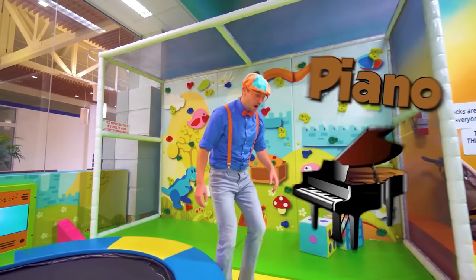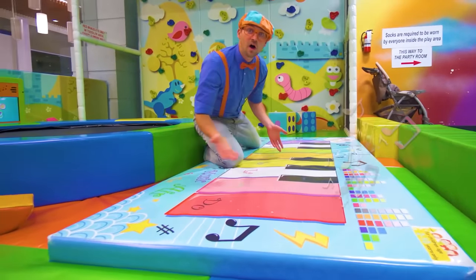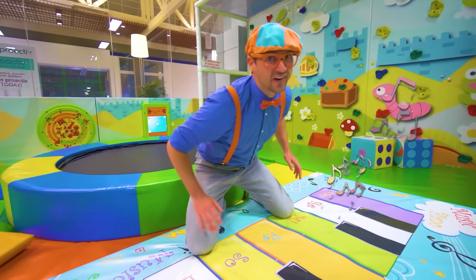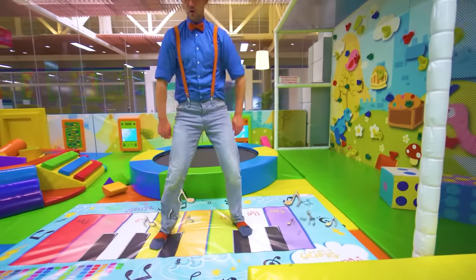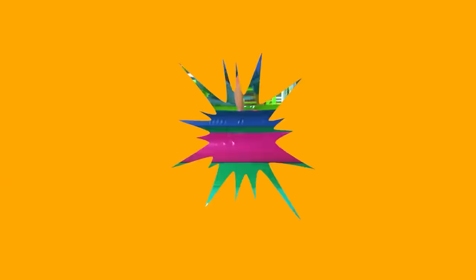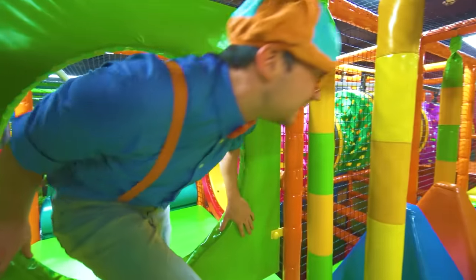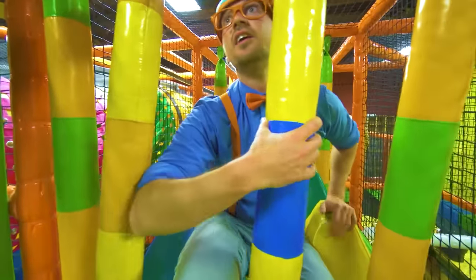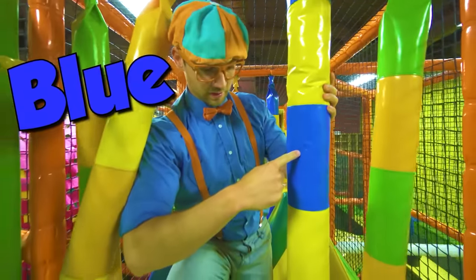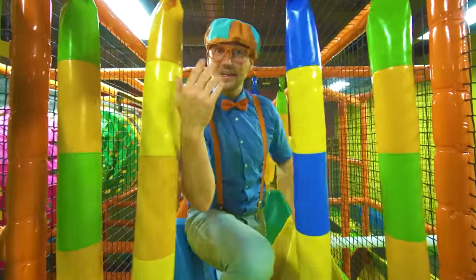A piano? Oh. Whoa. It makes noise when I push on it. All right, time to dance. Here I go. Woo! Look at these. What color are these? Yeah, blue, yellow, blue, yellow. And then the next one will probably be blue. Yeah. All right, come on.